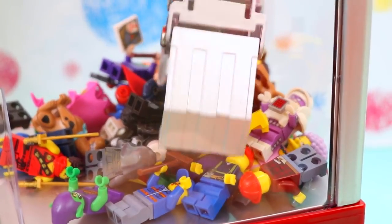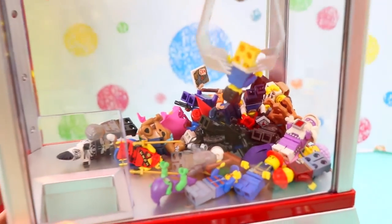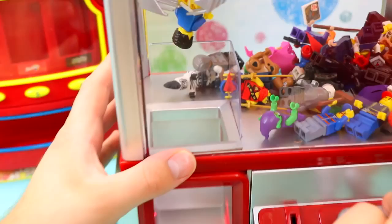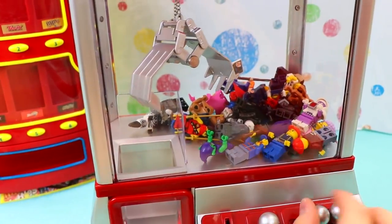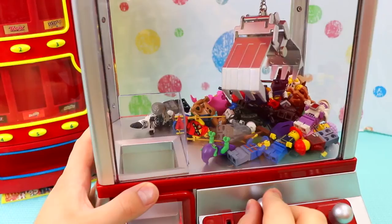Get him. Come on. Oh, you got him. Go down. You got him! Oh, hey, I can still go. Keep on going. I'm getting so lucky with this thing. Yeah, it's like your lucky day. Time to buy a lottery ticket. I know, right?